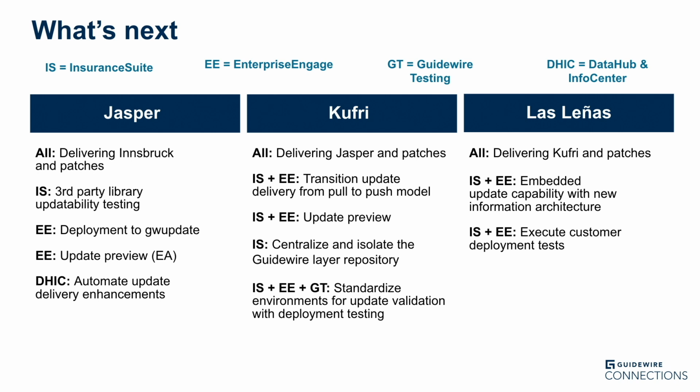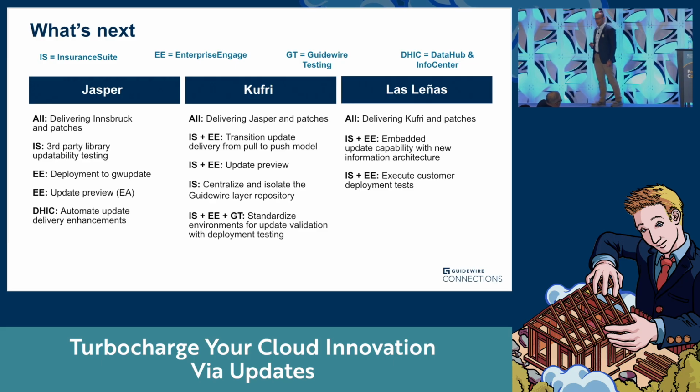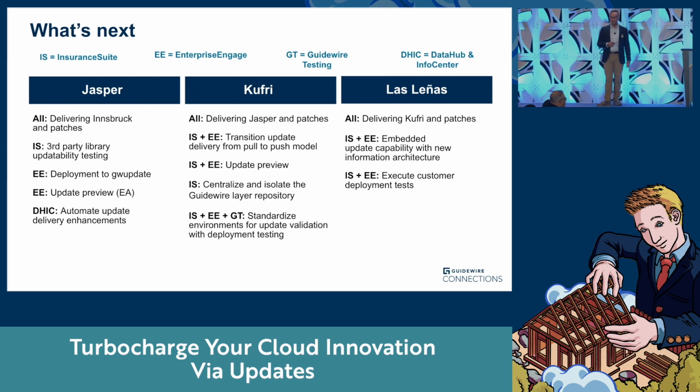And with CoFree, that's pronounced CoFree in case you're wondering, we intend to start transitioning our customers from what is an update request model to an update push model. Customers using InsuranceSuite with no known updatability issues, select customers, will be moving towards this model as early as Innsbruck. And providing the update preview will become generally available to all of our customers.